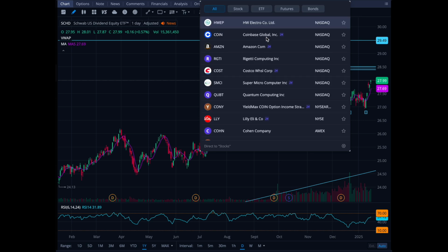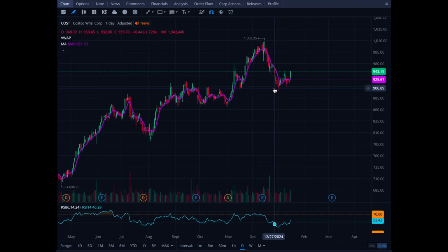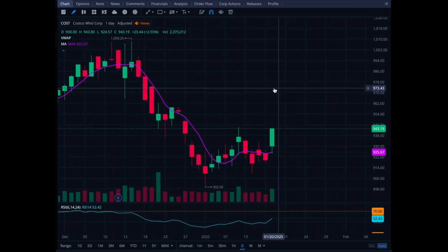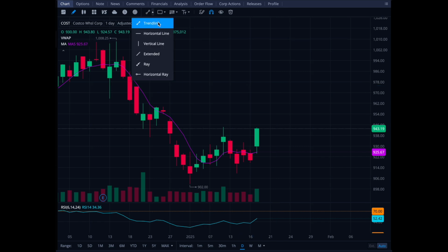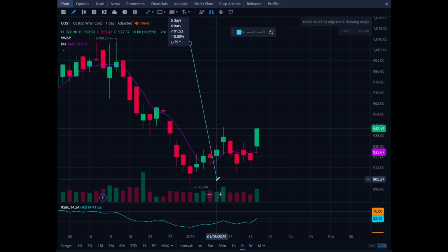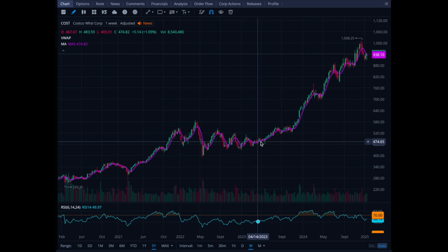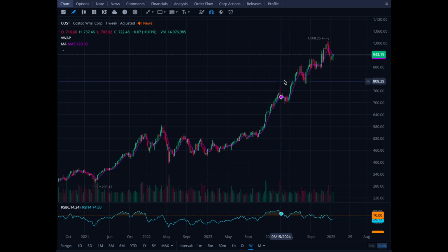Let me just show you real quick. We're going to bring up Costco. Costco sold off all the way after earnings from $1,000 down to about $900. So that's a 10% pullback. When you look at this company, 10% may not seem like a lot, but look at the trajectory it's been on. All it's done is go up.